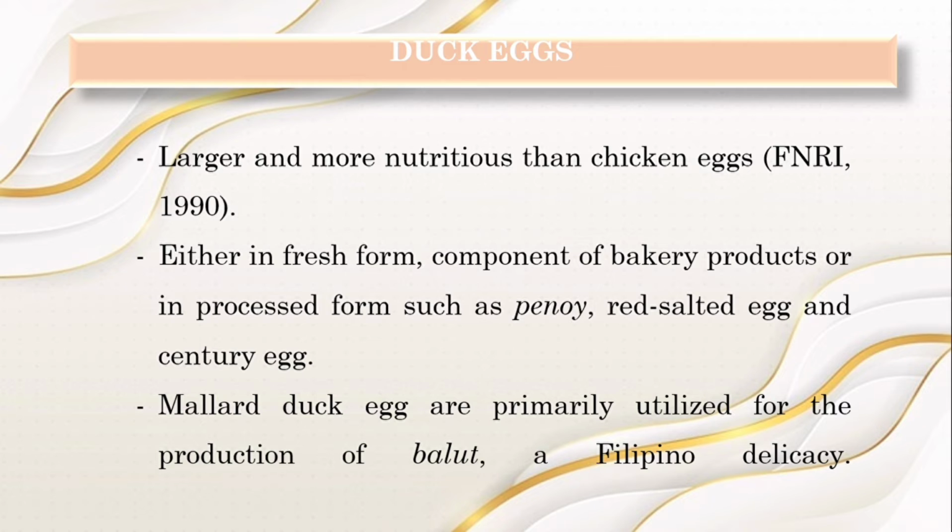Next, we have the duck eggs. We have mentioned earlier that duck eggs are the most important product in the duck industry. So why does duck egg become the most important product in the duck industry? Why not their meat? Here you can see the things that prove that duck eggs are important. Compared to chicken eggs, duck eggs are more nutritious. Duck eggs are also larger than chicken eggs.